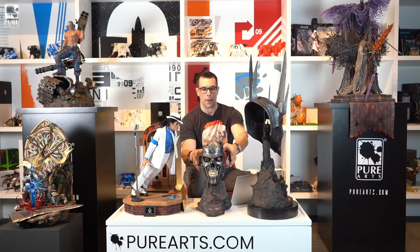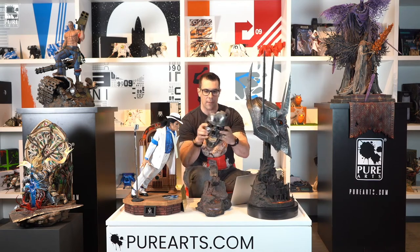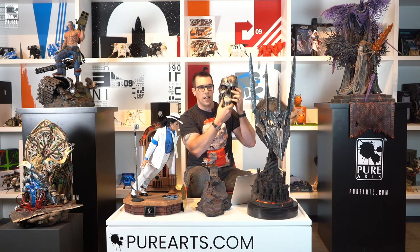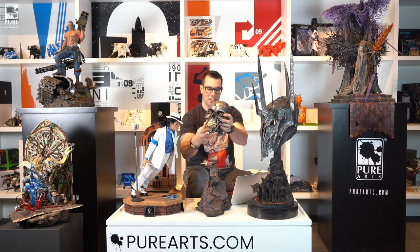But as you can see, compared to this helmet here, if I take this art mask, the battle damage, and put it next to my head, you can see it's pretty much the size of my head. And look at the size difference here. You can see how much bigger this is. It's huge.